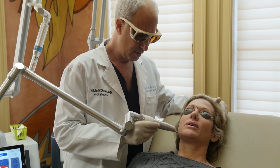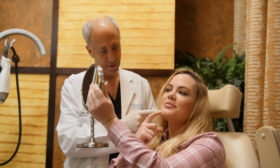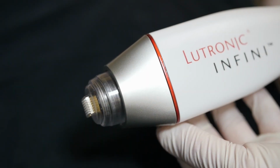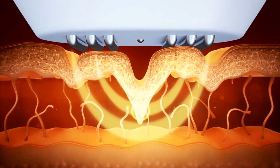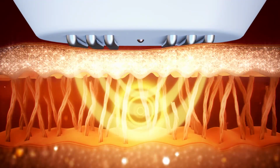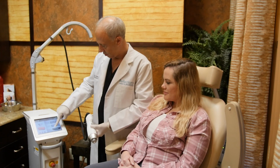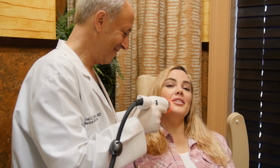For things like red marks and dark pigment marks, we'll use a number of different lasers to create a more smooth, even complexion. Radiofrequency microneedling is what we use to create a smoother complexion for people who have more uneven texture. Radiofrequency microneedling is different than traditional microneedling in that it has radiofrequency depositing thermal energy at the depth of the needles, as well as the mechanical injury from the needles themselves. What that does is amplify the results and the rate at which you will see results, and gives you the smooth complexion you want more quickly.